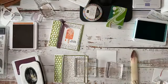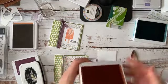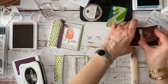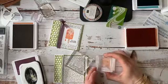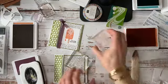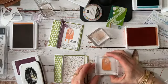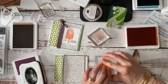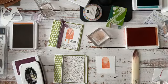And then I'm just going to do the same thing. This time I'm using Calypso Coral. So we'll just pop that ink pad open. And let's go, I think I just stamped it in the middle when I got to stamp it off to make it a little bit lighter. And then this one I'm going to do full strength Calypso Coral. And let's see if I put it right about here. See how it just gives the shading? Oh, I just love that.